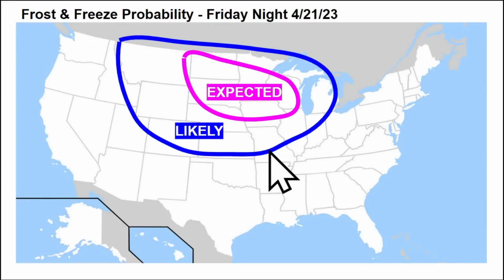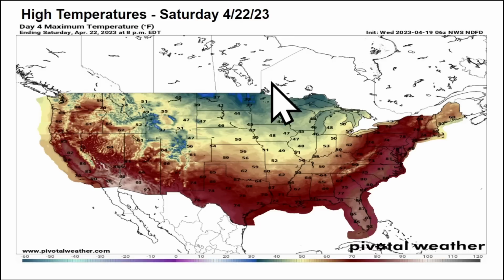And this brings the threat for some frost and freeze conditions, especially up here into the upper Midwest, where we're expecting that across the Dakotas, Minnesota, getting into northeastern Nebraska, Iowa, Wisconsin, and parts of northwestern Illinois, but likely in that blue shaded color across most of the northern United States on Friday night. Then going into Saturday, we only rebound into the 40s up here. That's it. Mid 40s in Chicago, Milwaukee, Green Bay, up the Lake Michigan shoreline there. 48 degrees in Des Moines and only 47 up here into Rapid City on your Saturday.